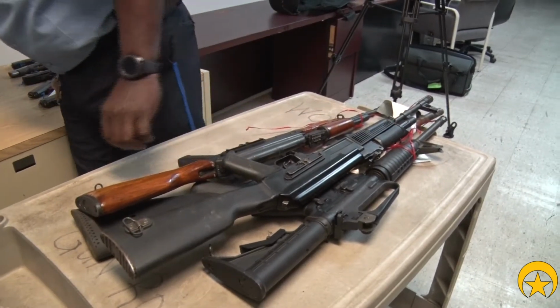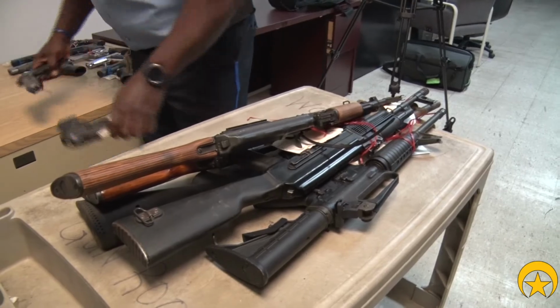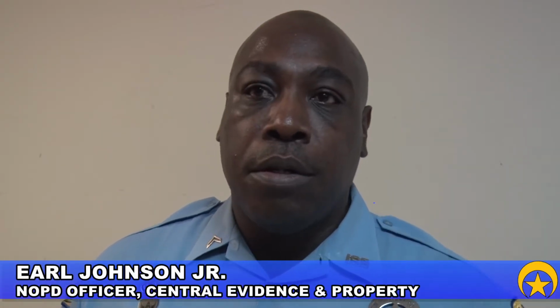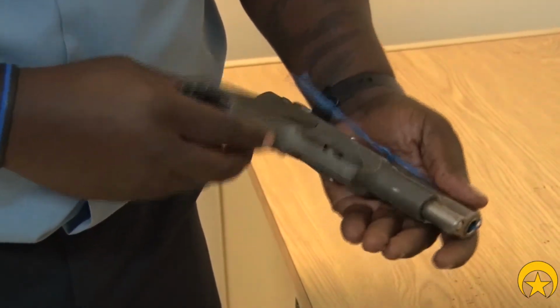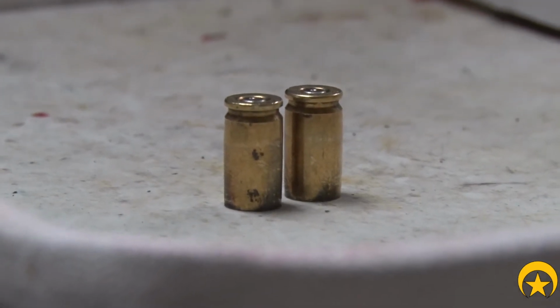Most of the guns that were used on the crime scene, everything on the weapon, make and model, serial number, ballistics, the color, everything is being put inside of a database. We take them and bring them here because we need to go through the entire process with them. And when I say process, I mean they have to be test fired for ballistics to see if they match up with any other crimes.